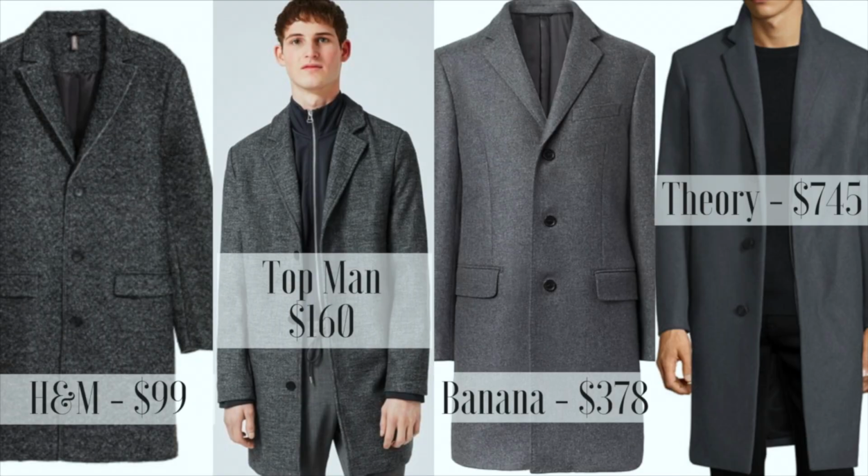Again, first up, we have the H&M for about $99. You can tell it's kind of a rougher fabric than the other coats here. It's gonna skew a little bit younger, a little more casual, but it still looks like a well-made coat and it will definitely be keeping you warm this winter.